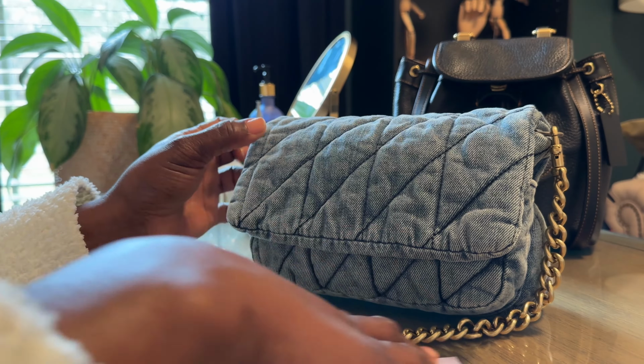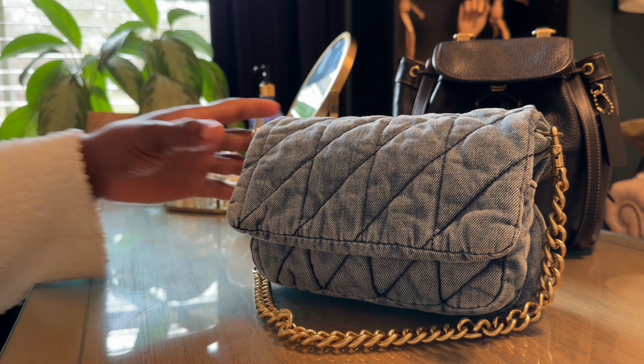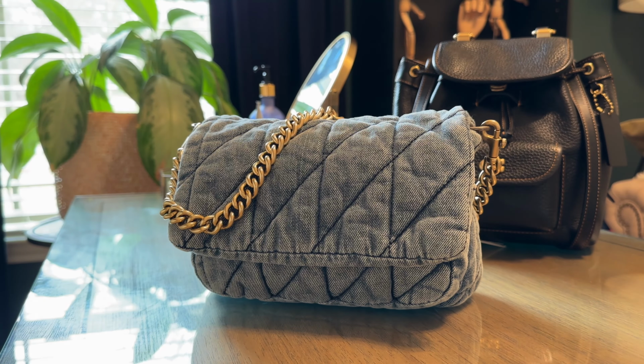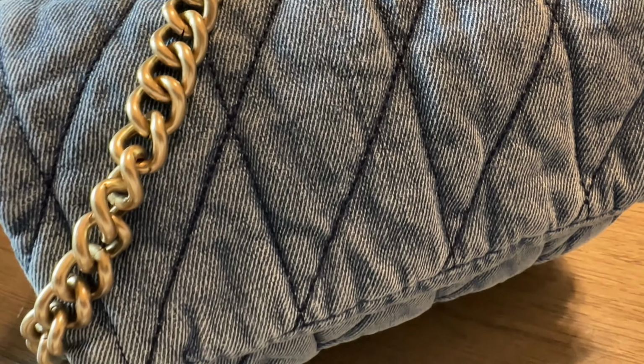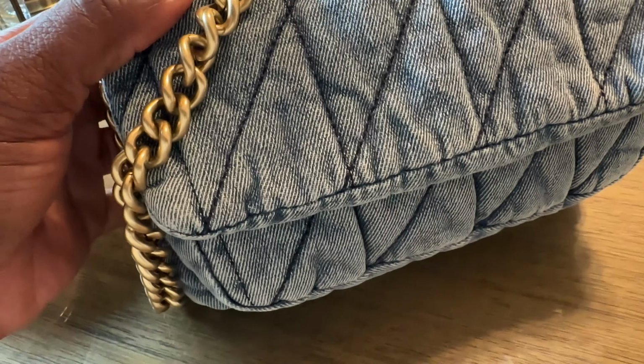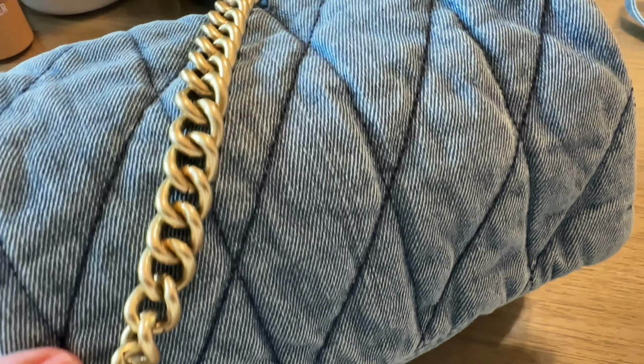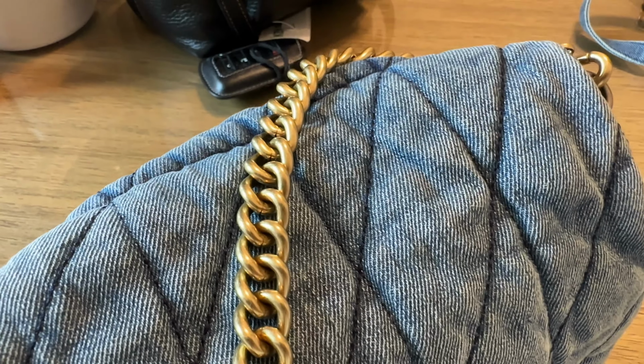And I'm really loving how this looks without the hardware on the front. You know, the leather seat, I actually like this better. I know. And the stitching looks good. I like the contrast of the dark thread against the light denim, girl. This bag is giving me the Coach Quilted Tabby vibes.